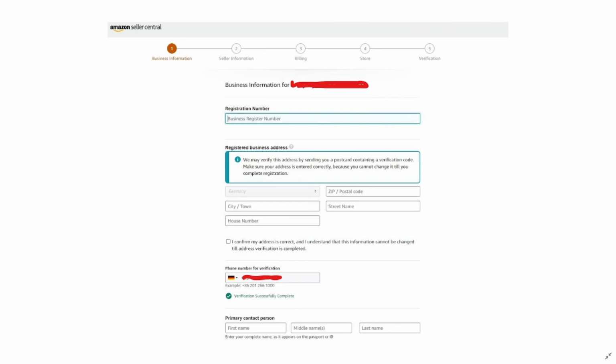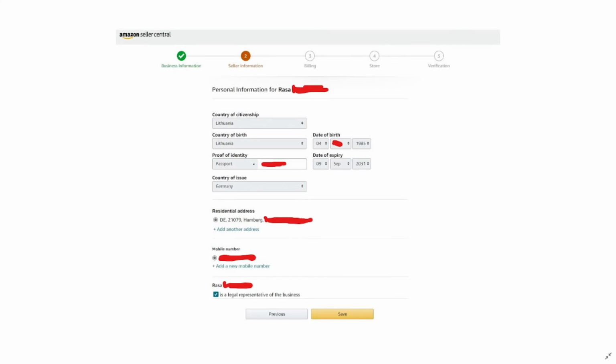That's just an example. So you put the registration number up there, and then down below you put your address, click confirm, put your phone number, because once you put your phone number in, they're going to verify it. They're going to send you a code. You get the code. Once you get the code, then the number is verified. Then here you put your primary contact information, which is also your name, and you move to the next part.